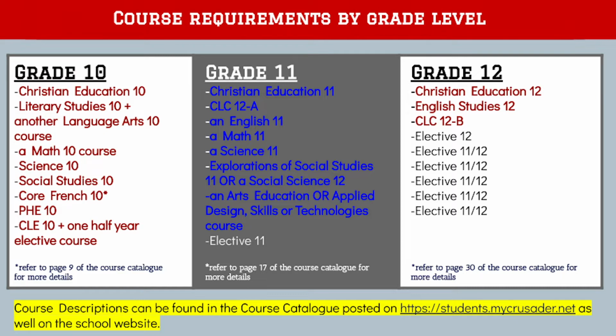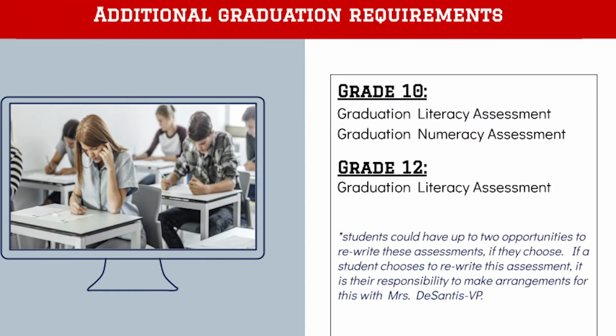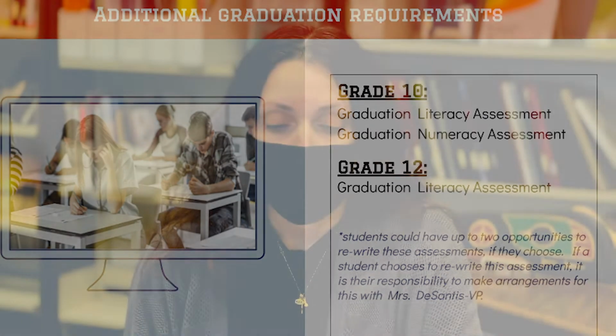Students need at least 4 credits between grades 10 to 12 in arts education or applied design skills and technologies. We usually have students account for this requirement in their grade 10 or their grade 11 year. Finally, students must write 3 ministry graduation assessments between grade 10 to 12. The way we format our timetables and schedules, they are structured in a way that our students usually accumulate far more than the minimum number of credits required for graduation.